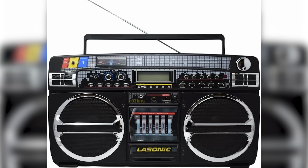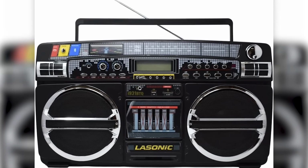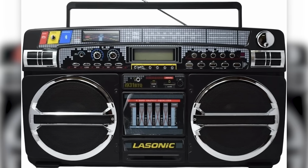But the instant atmosphere conjured up seeing someone with their tinny speakers and glitzy box kicking songs through the air is quintessential 80s vibes.